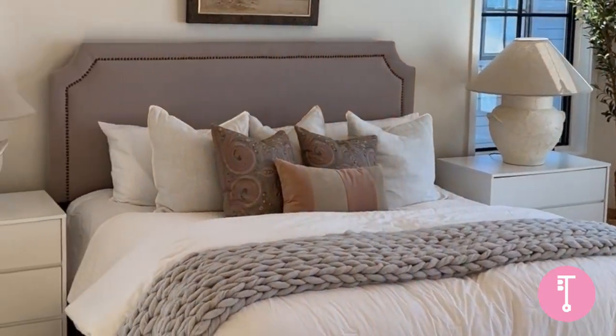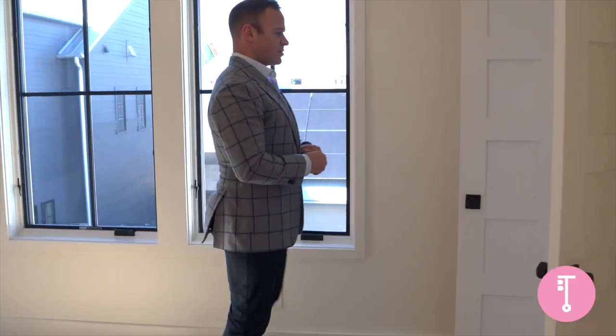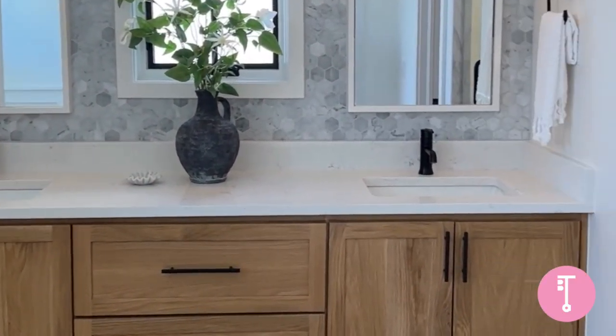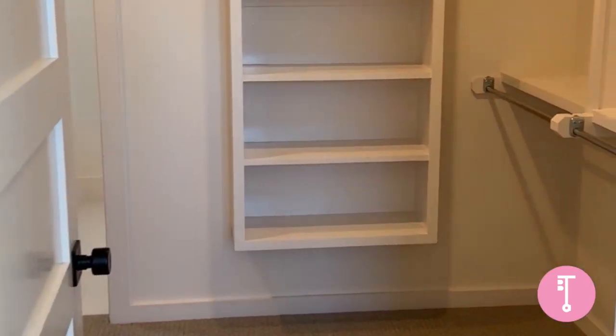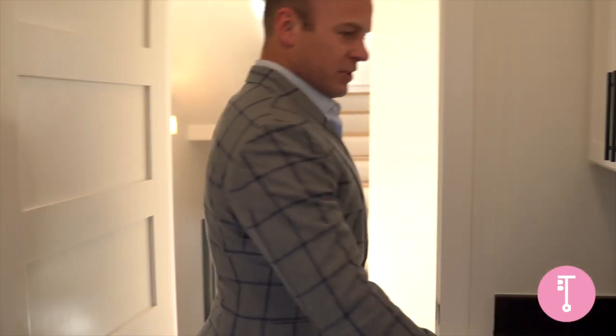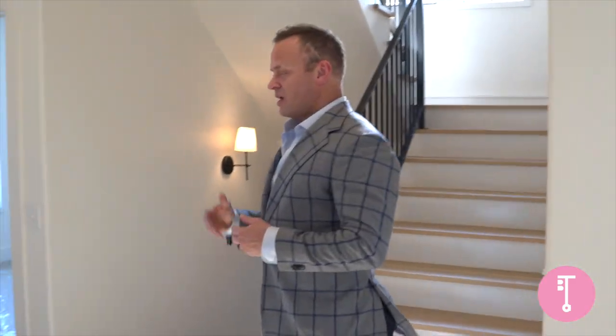The primary bedroom overlooks the backyard, and of course your pool and your outdoor area as well. A well-accompanied bathroom, soaker tub, walk-in shower, and of course attached to that is the closet. And one of my favorite features is that the closet attaches to the laundry room as well, which is through this way. Of course, as we come through the laundry room, you've got counter space for folding, plenty of storage for any of your cleaning materials or whatnot. And then we come back out to the main hallway and find ourselves at the stairs again, to either go back down or go up to our fourth bedroom.